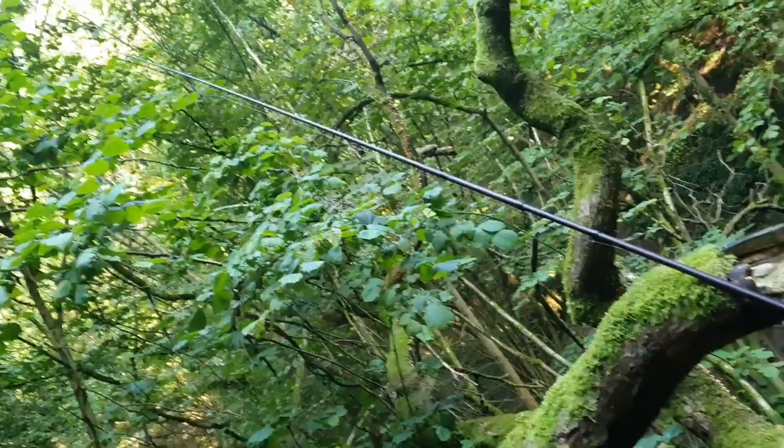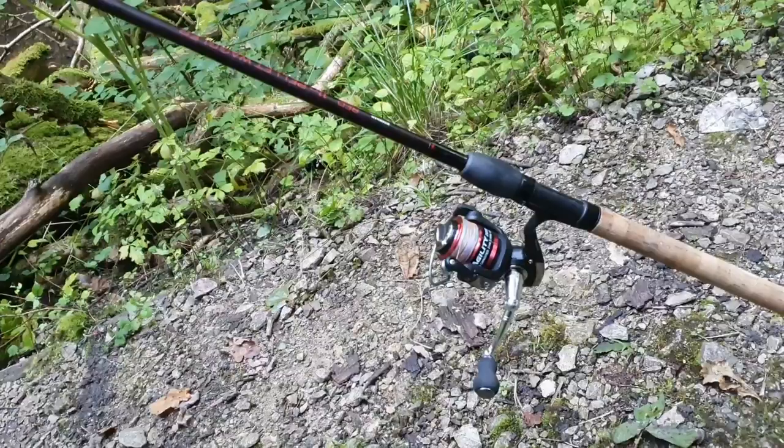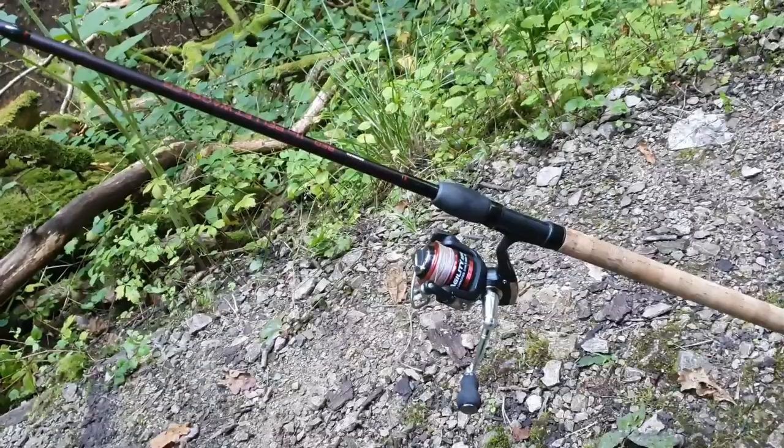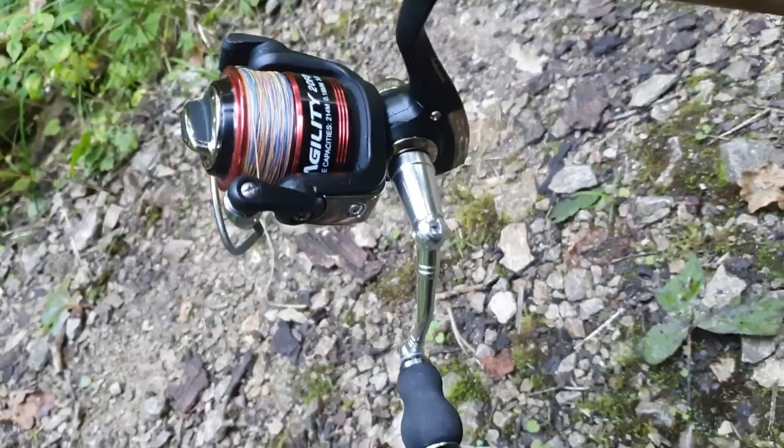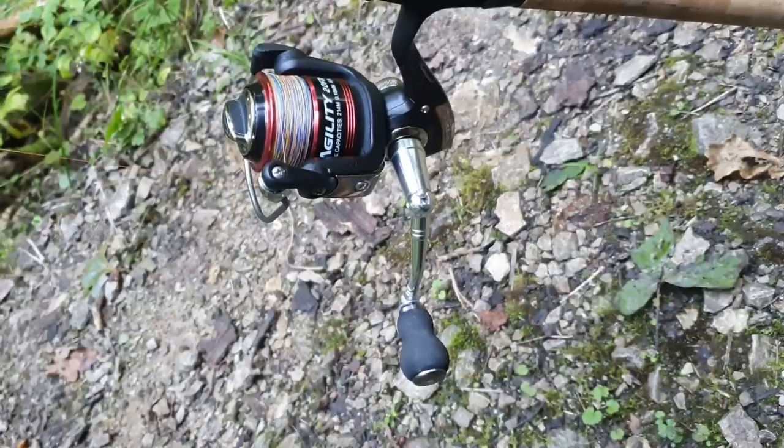So that's 11-foot, usually designed for floats on still waters, but it works brilliantly on the River Ribble when you're holding it in your hand and feeling for those bites when you're touch ledgering. A very light rod is absolutely vital. So in here we've got a little drop shot reel that I've paired with this, and it's got some braid on there.